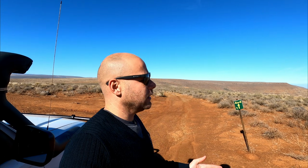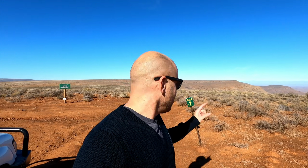Managed to get up the pass, pretty beautiful, pretty easy. The upper section has a bit more rain damage, but it's still fairly easy to get up, and if you've got a 4x4 you will never have a problem. But now, more important, I'm at the Watervlei 4x4 route.